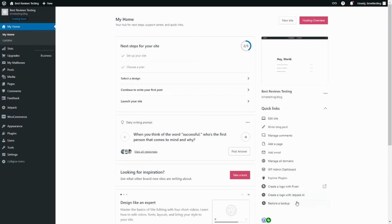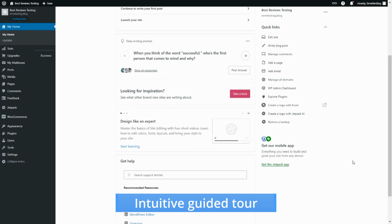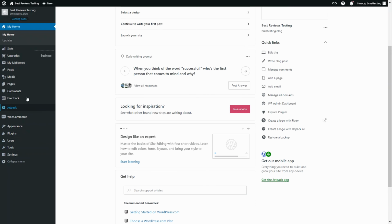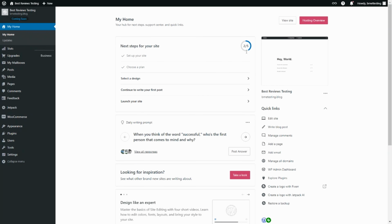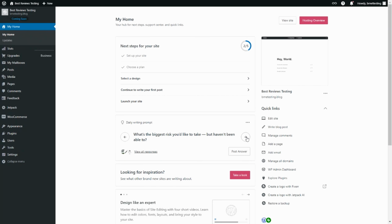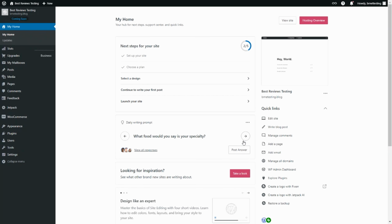WordPress.com guides you through the entire process with an easy-to-follow walkthrough covering every essential step to launch your website. There's even a handy checklist to help you track your progress. We found this particularly useful as it ensures everything is set up correctly without missing any important steps. WordPress.com continues to engage with you as you go through the setup, offering prompts based on the website's goals. Despite the platform's many powerful features, the interface remains intuitive and clear. That said, it may take a little time to get used to it all if you're new to WordPress.